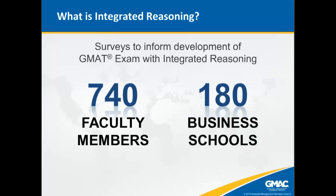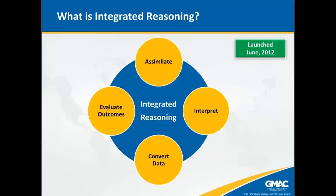So, I mentioned we'd come back to integrated reasoning. How did we get to this new section? Why did we just decide to add a new section to the exam? Well, first off, it started with some research. We surveyed over 700 faculty members, over 180 business schools. And this kind of led us to the development of the section. These are skills that the schools said they wanted.